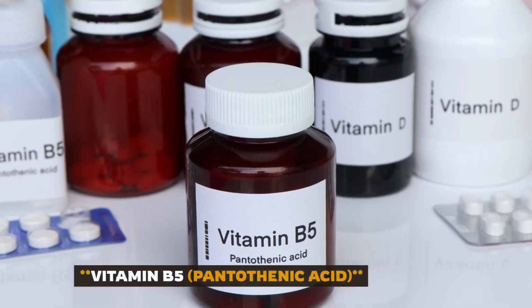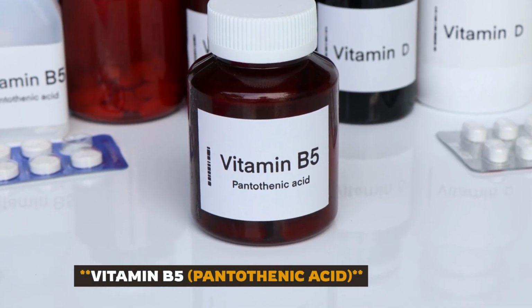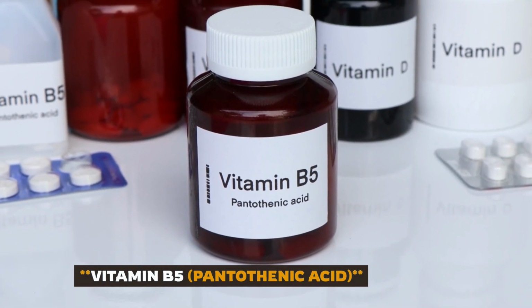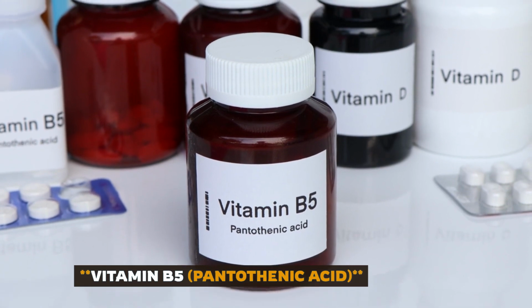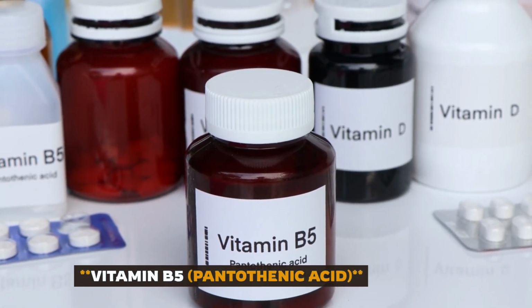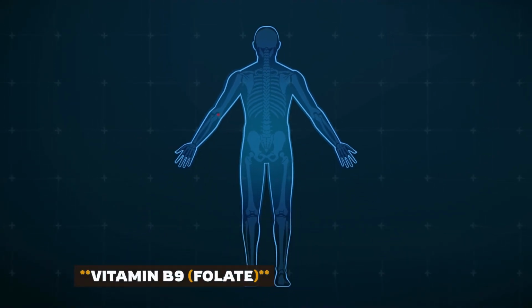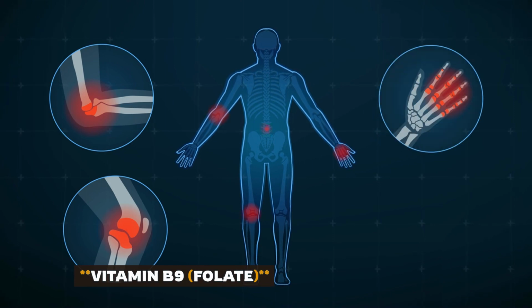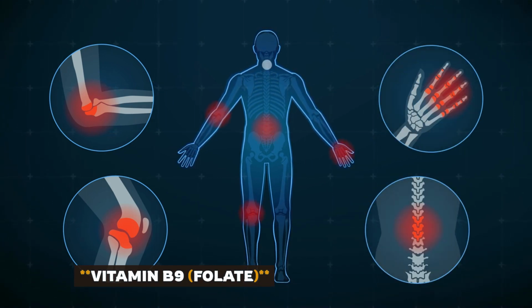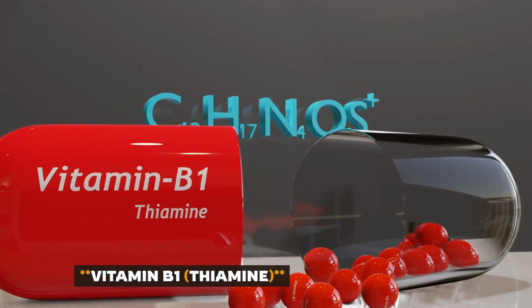Vitamin B5, also known as pantothenic acid. While less talked about, vitamin B5 is essential for synthesizing coenzyme A, which plays a role in the production of steroid hormones that regulate inflammation. Vitamin B9, also known as folate. Folate deficiency has been linked to joint pain and inflammation, making it essential to ensure adequate intake for overall joint health. Thiamine, that is vitamin B1.